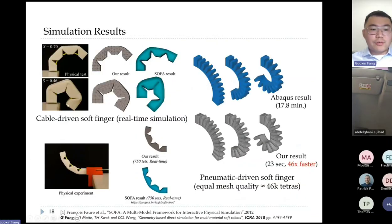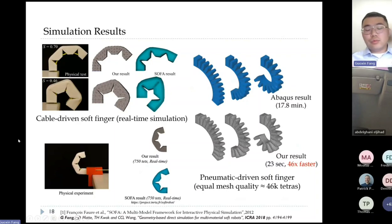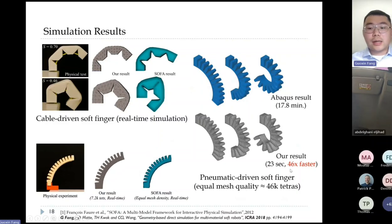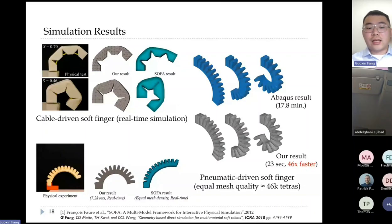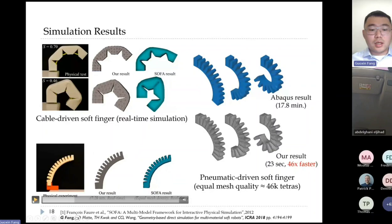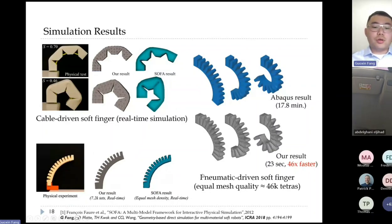So here, let's show some of the results. Our result is really fast. For these numerical driven actuators, it shows 46 times faster than the conventional Abaqus finite element analysis. And also we compare it with existing work like SOFA. SOFA is also a multimodal framework for deformable object simulation.